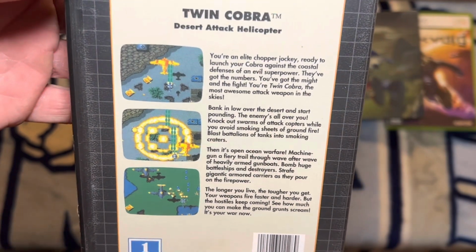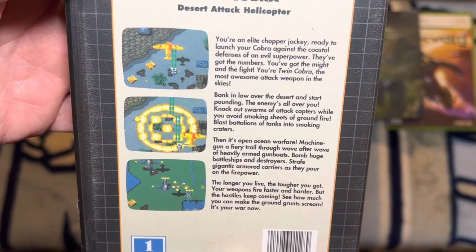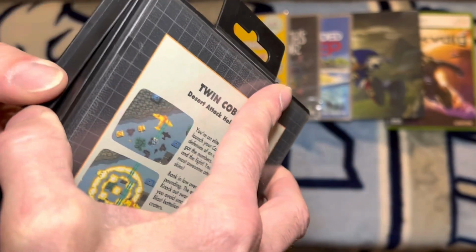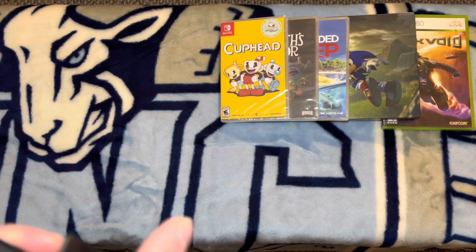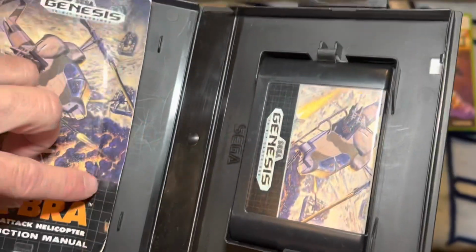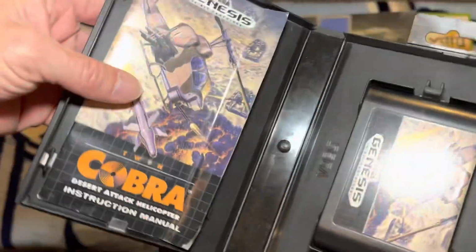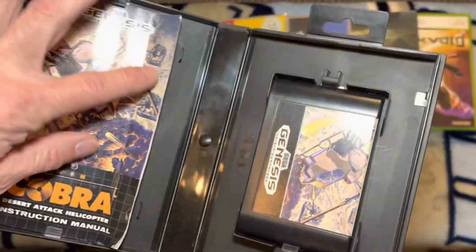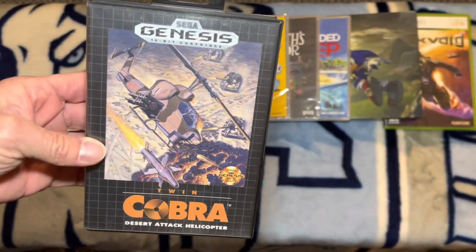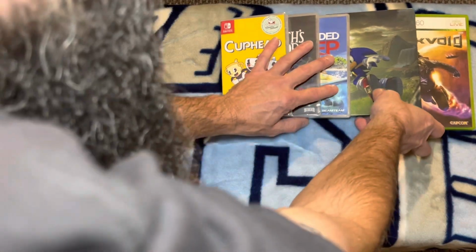And this is a Toaplan game, which makes fantastic shooters like Hellfire and Fire Shark, or at least Hellfire for sure. The only issue with this copy, if I can get the case open here, is the manual does have a bend in it all the way up. However, the cartridge is in great shape, and still very, very happy. I can flatten this manual out and make it nice and pretty again. But a fantastic shooter, and you don't see a lot of them with helicopters, so really, really happy to have that game.